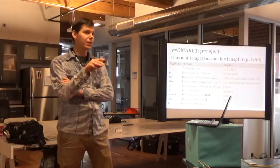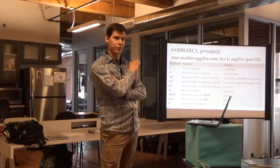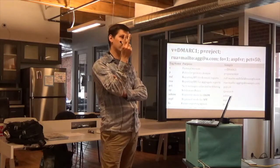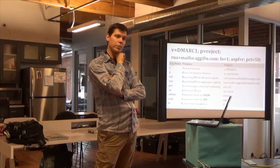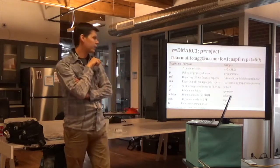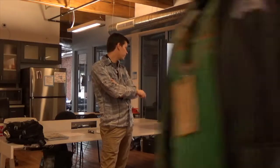So if it's a non-sending domain and you know 100% that it's a non-sending domain, like you bought it just to reserve, publish your null SPF record and a reject record. V equals DMARC1, policy equals reject. That's all you gotta have. Everything else is optional, and they don't have to be in any order.